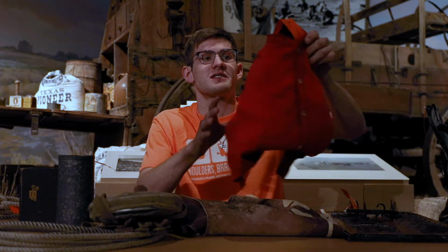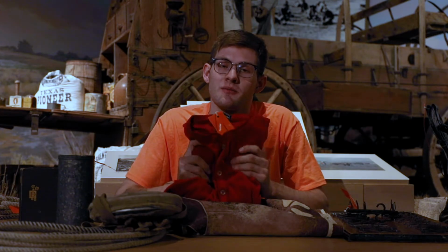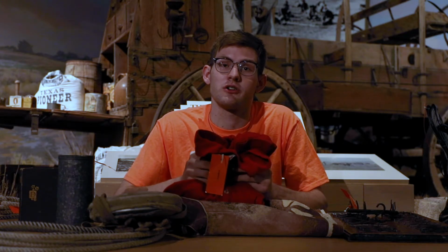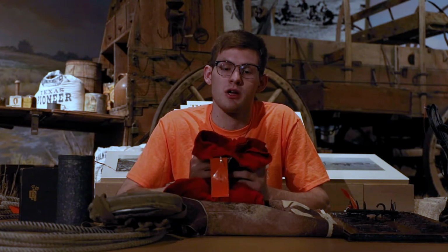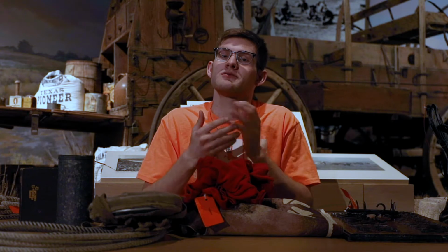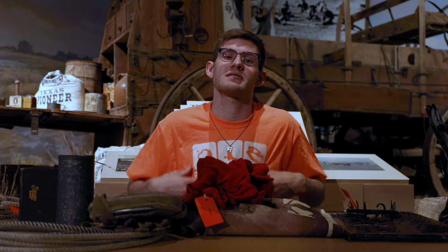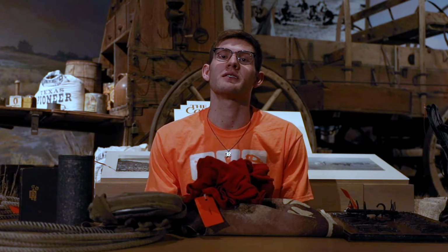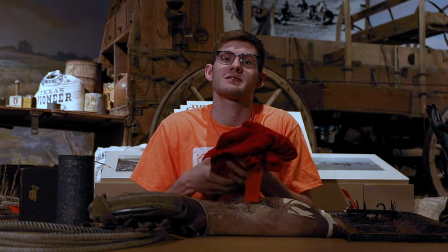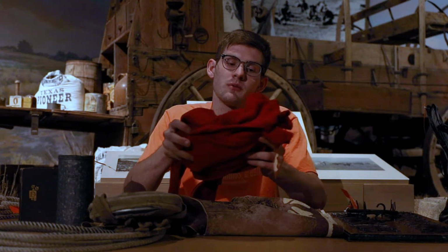Continuing with the clothes that they wore, here's some of their pajamas. They're long johns, so cowboys would usually wear them under their clothing if they wanted to keep warm. They're cotton, they look like pajamas. It's a full bodysuit, so they go all the way down to your wrists, and then they're connected and go all the way down to the bottom of your legs. They're pretty warm, and they kept the cowboys cozy whenever they were on their cattle drives, and they kept them warm to where they didn't freeze whenever they were out in the middle of winter.